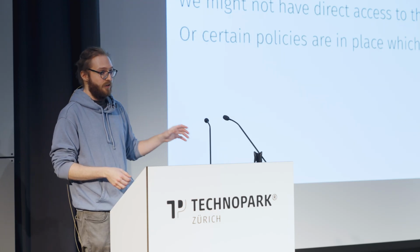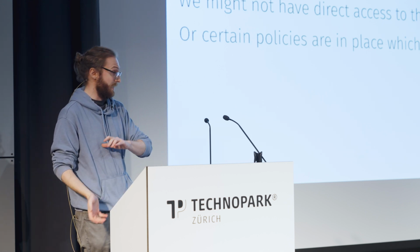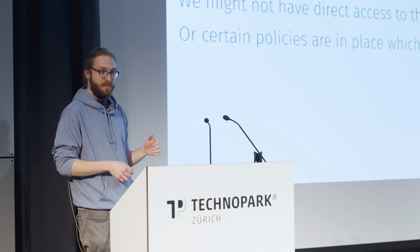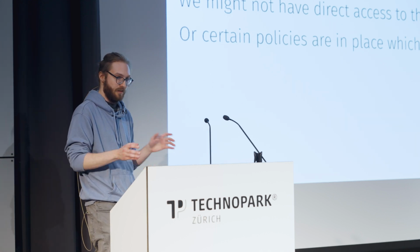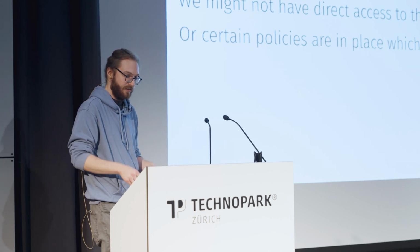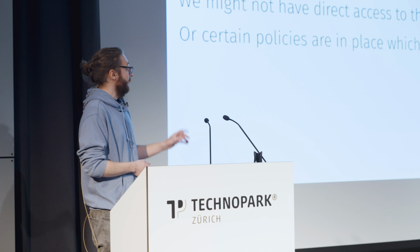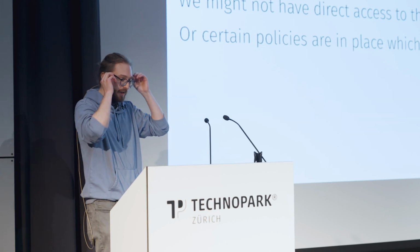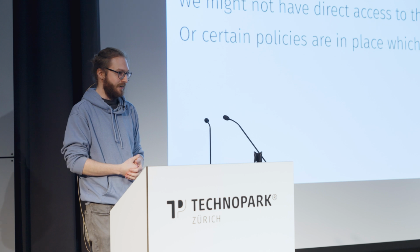So first of all, we might not have access to those systems from a pipeline. I already mentioned there are servers which have no internet access at all, but I can also imagine that a lot of customers wouldn't be happy if we connect to their systems from somewhere. There are also sometimes certain policies in place which take time until you're actually able to put a release into production.